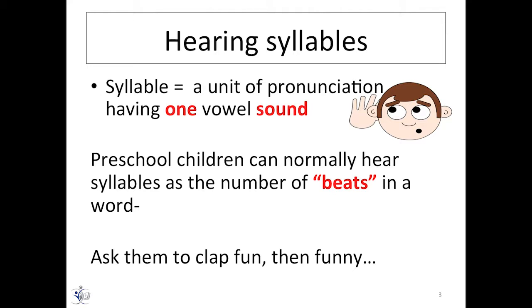Preschool children can normally hear syllables as the number of beats in a word. Ask any little one to clap the word fun. Fun. They will feel that one beat because there's just that one beat in that sound and that one syllable. Then ask them to clap funny. Funny. They will be able to feel at a very young age that there are two parts to that word. And I'm sure that oral language came before written language, and so it makes sense that as they began to spell them, those parts were broken up and spelled part by part.